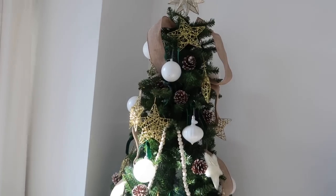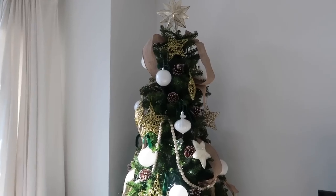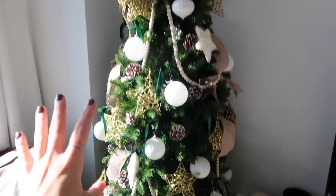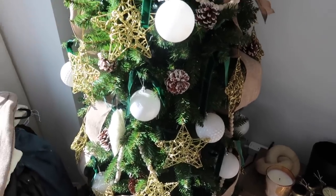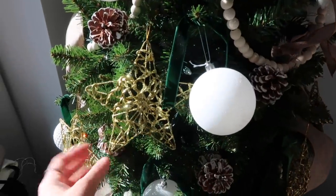I do wanna share with you my Christmas tree before we head out. This is my minimalist neutral color Christmas tree. This is a really small, narrow size. I actually got this on Amazon, and it wasn't too expensive at all, including these other ornaments also.